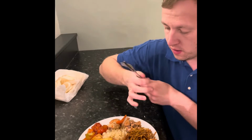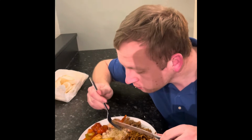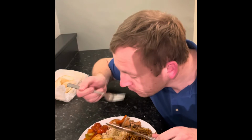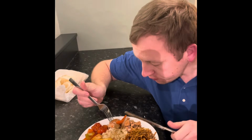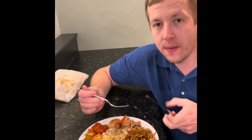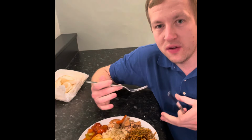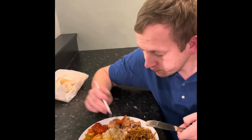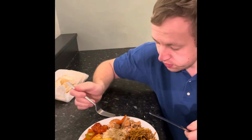So I'm going to try everything on the plate and then give an overall score for Law's Eater Chinese Takeaway. First of all, the egg fried rice. Light in texture, not sticky. Let down a little bit by the fact that it's very pale, no real flavour in there, no soy sauce. Very little egg in this one, so that's a little bit disappointing.